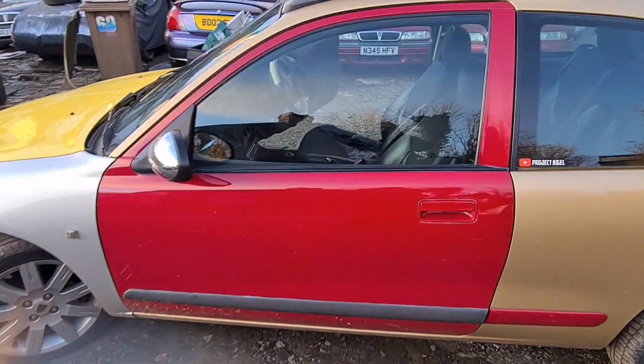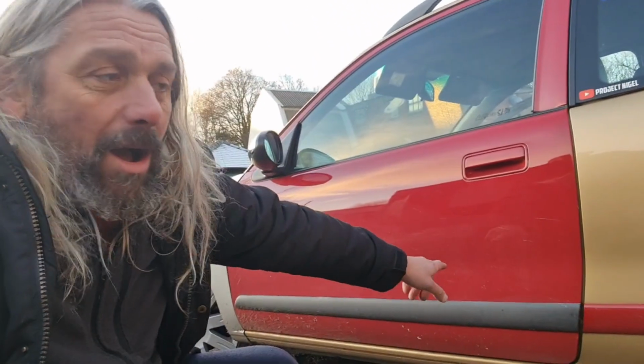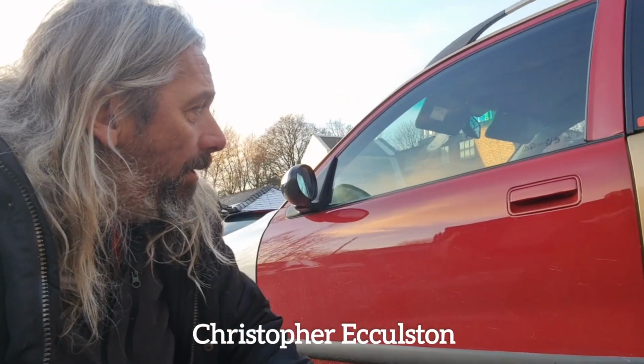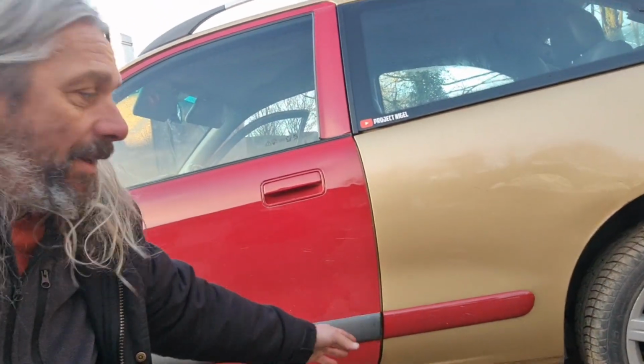Now let's look at this rather dirty red door in, I think it's Rioja red. Is it? No, is it? Rio red. That is off a ZR. It was the only panel that didn't have lacquer peel. And of course, to make a deal of this, I used that panel as well. Contrast. It's interesting, it's artistic.